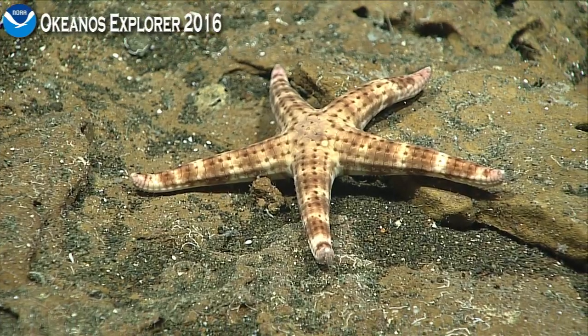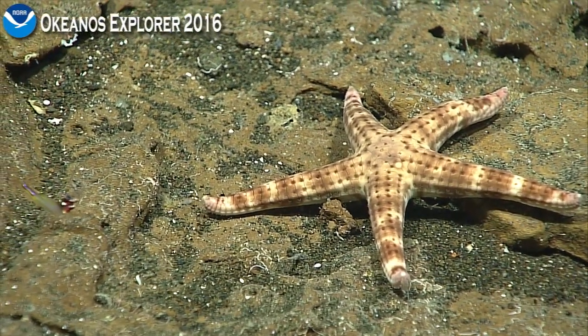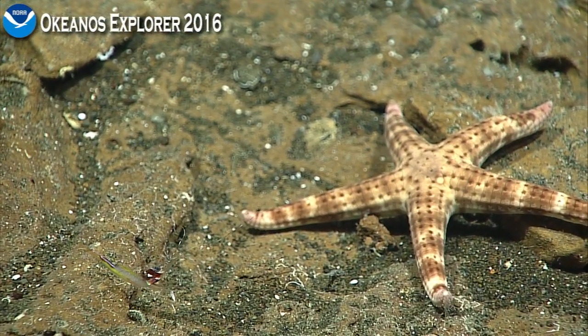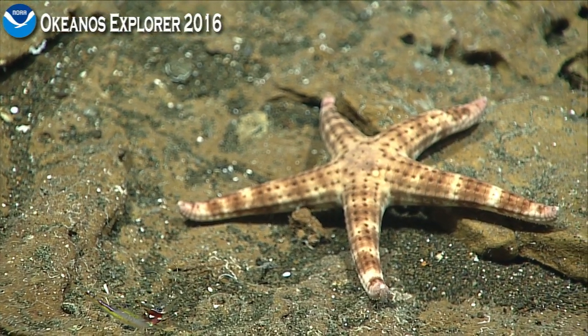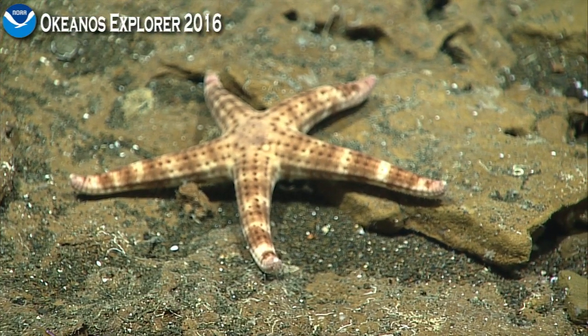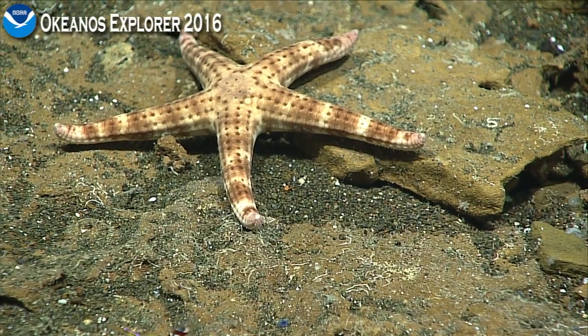Interesting. Thanks, Bruce. And now we're seeing a sea star that looks different, and there's a shrimp over there too. I don't remember seeing the sea star before. Looks different. Yeah, it does look different. It's interesting looking though. Yep, and a beautiful shrimp. Is it moving slightly, or is that us drifting? No, it's moving.